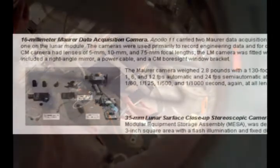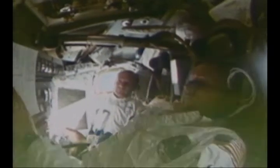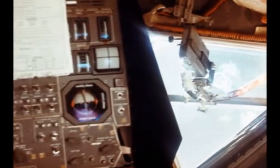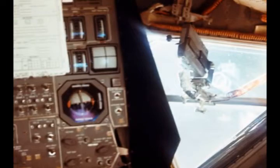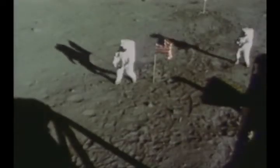In addition to the television cameras, Apollo 11 also took 2 16mm data acquisition cameras. One of these cameras was carried inside the command module. The other was mounted onto the inside of the LEM's triangular window. These cameras recorded views of the crew, the lunar surface, and more importantly, the undocking of the 2 craft, the lunar landing, the lunar EVA, the takeoff from the lunar surface, and the post-landing rendezvous.